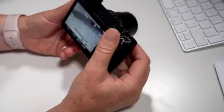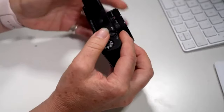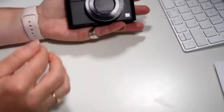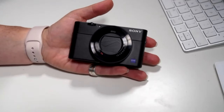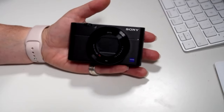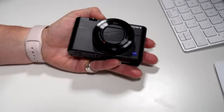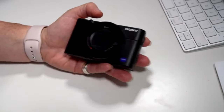Now, there's a lot of technology in this. I mentioned the incredible autofocus. I mentioned the pop-up viewfinder and its teeny tiny size and the fact it's got a one-inch sensor in that small space. It is not a cheap camera. This retails for around £900 new. So, it's not cheap. Obviously, you can get it more affordably at secondhand. So that is the RX100 Mark V.